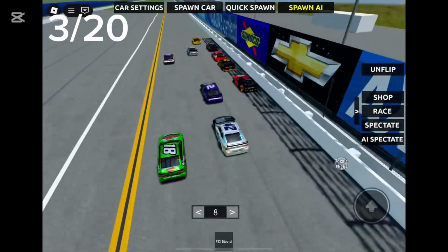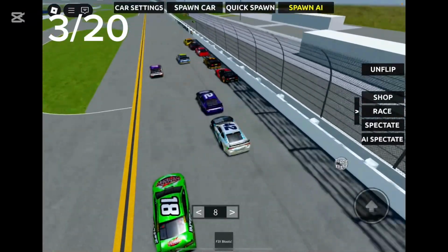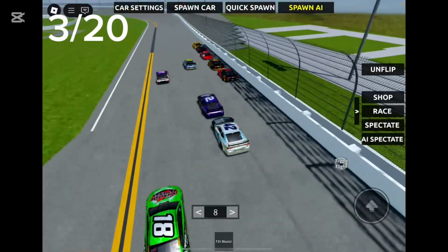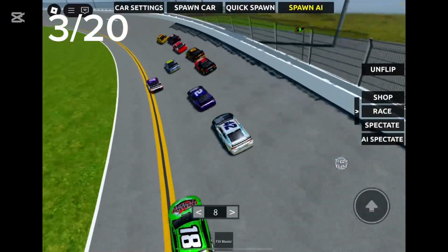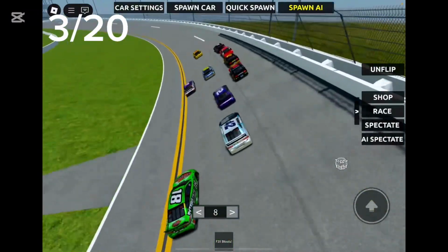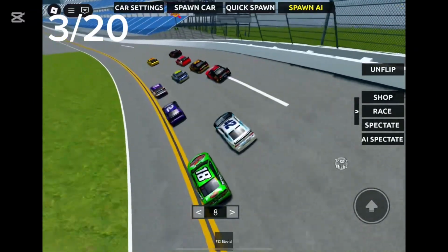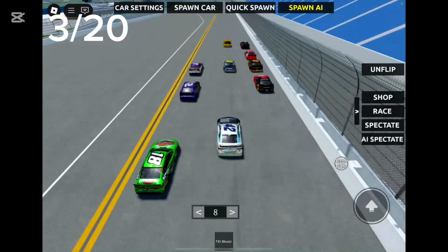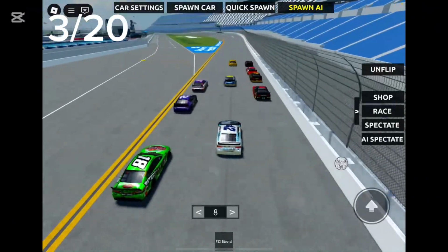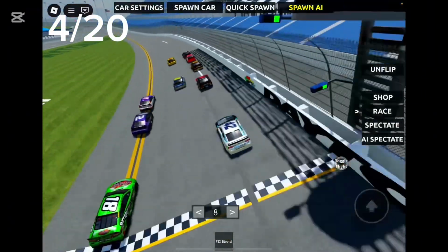That could be a bad one. But it is 3 wide up there. Kyle Larson right behind Austin Dillon. Joey Logano still leading the race on the outside. And Kyle Larson almost loses it. It's 3 wide up there. Kyle Larson is trying to fully pass Kyle Busch, and it's lap 4 here in Daytona.